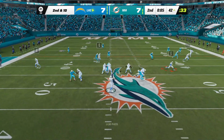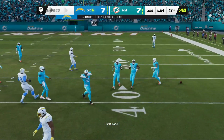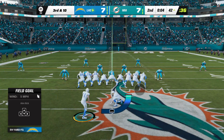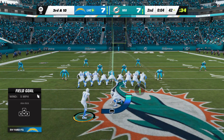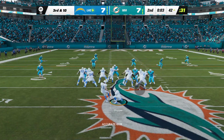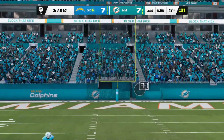To throw on 2nd and 10. Herbert. And that one going to be off target and incomplete. Well, they approached this drive with a lot of confidence after the last one ended up as a touchdown. But incompletions on their first 2 throws has them huddling up and trying to figure out a big play here on 3rd down to get their momentum going.